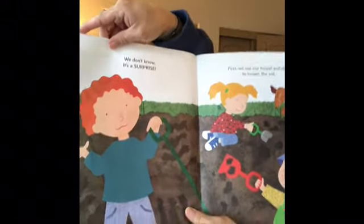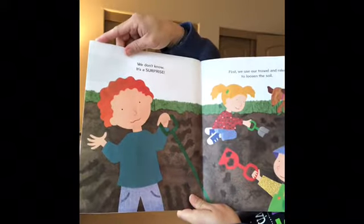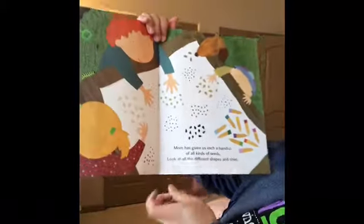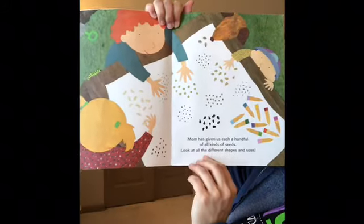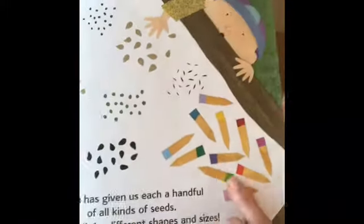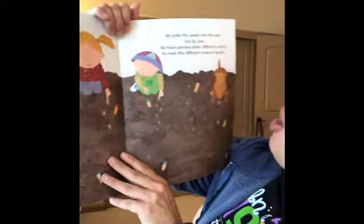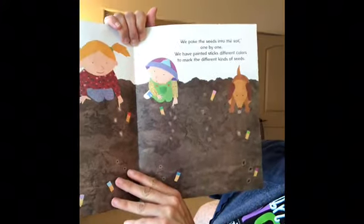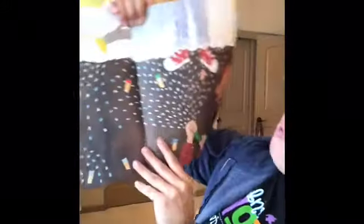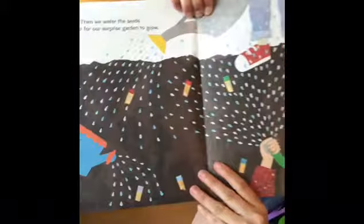We don't know. It's a surprise. First, we use our trowel and rake and loosen the soil. Looks like fun playing in the dirt. Mom has given us each a handful of all kinds of seeds. Look at all the different shapes and sizes. Yeah, look at all those. And then they have the markers that they're going to put in the ground to label what seeds they're planting. We poke the seeds in the soil one by one. We have painted sticks different colors to mark the different kinds of seeds. That way they know when it's growing, right? Then we water the seeds and wait for our surprise garden to grow.